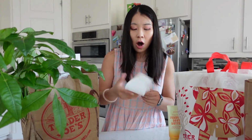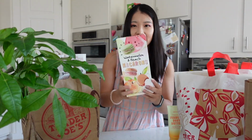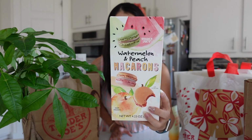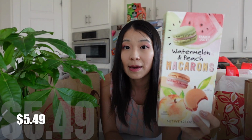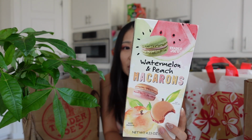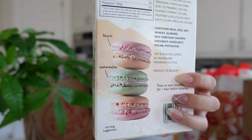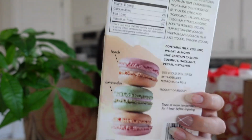Right, now let's dive into these food items. I spent $170. I think this is a relatively new item. Trader Joe's watermelon and peach macaroons. The coloring is from natural coloring such as turmeric, vegetable juice and stuff like that. These macaroons can be very expensive from our local bakery store, so I'm so glad that I found a new flavor here. The ingredients are actually not bad. Relatively really clean ingredients. It comes with two flavors. The green one is the watermelon and the pink one is the peach.